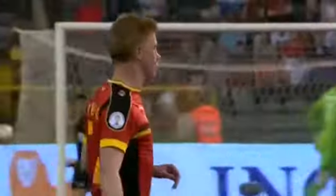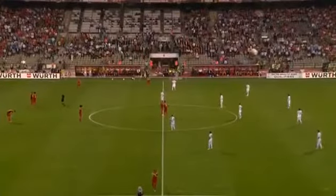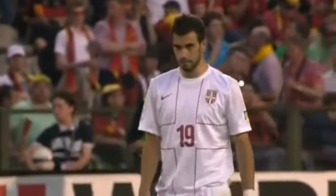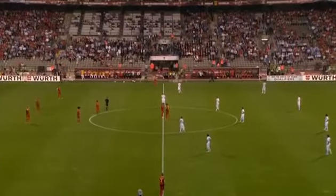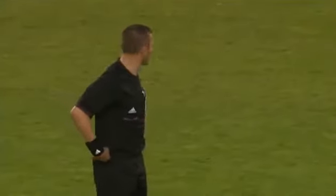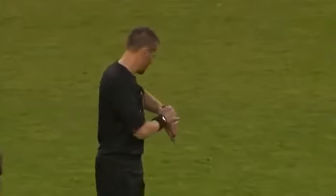There he is. He's been on loan at Werder Bremen and before that at Genk. But he is a Chelsea player. It'll be interesting to see if Chelsea start to use him soon. No substitutions at half-time for either team. So Belgium in the red. We'll get the second half underway just as soon as referee Stéphane Lannoy has done all his checks and blown his whistle.